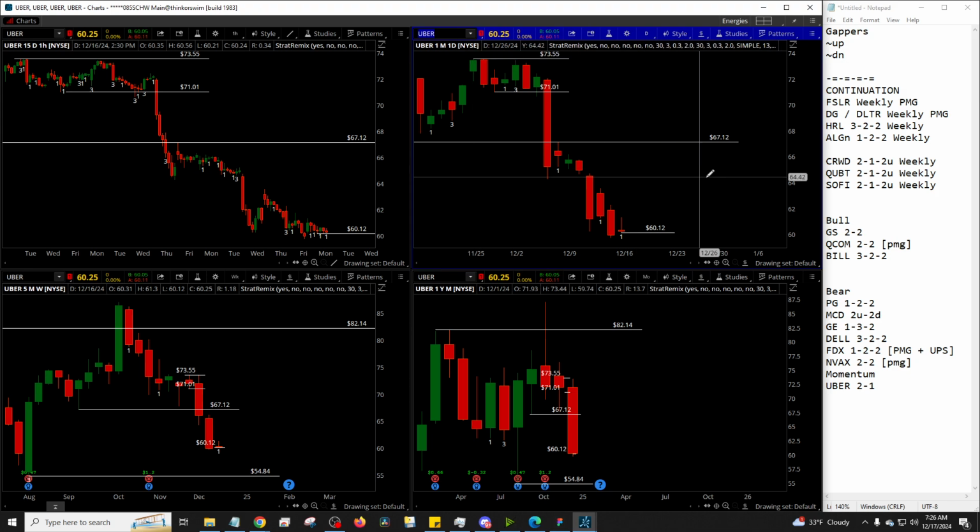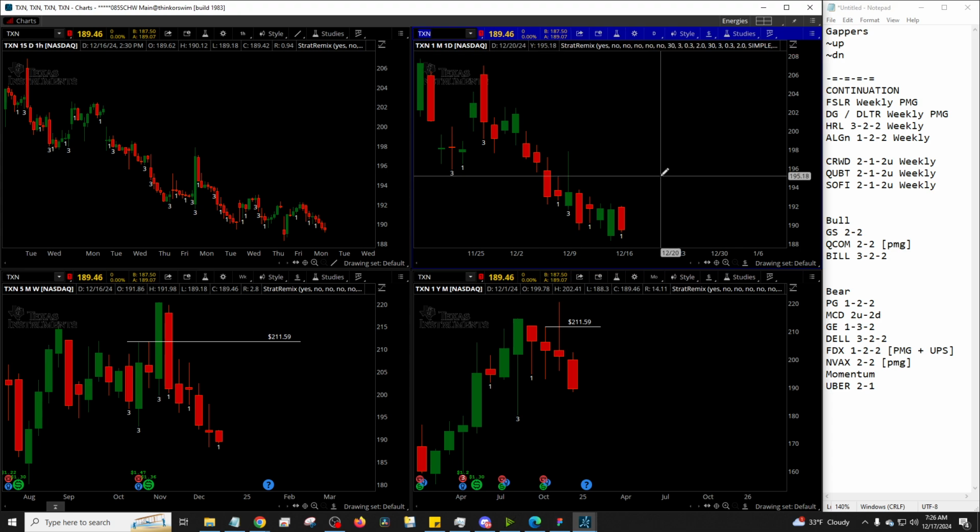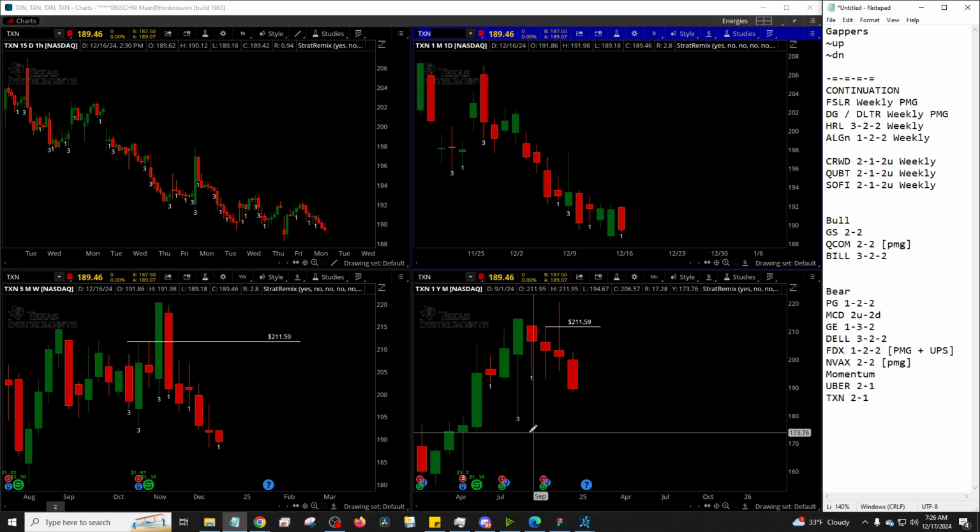And then momentum will have stuff like Uber inside day and down, which would confirm some bright red stuff on these higher time frames. And there are a few more that will look like that. Stuff like TXN, you see the inside day and down, which should be directional. And notice the bright red shooter 2-2 month and force back through a 3. So they have some issues in there.